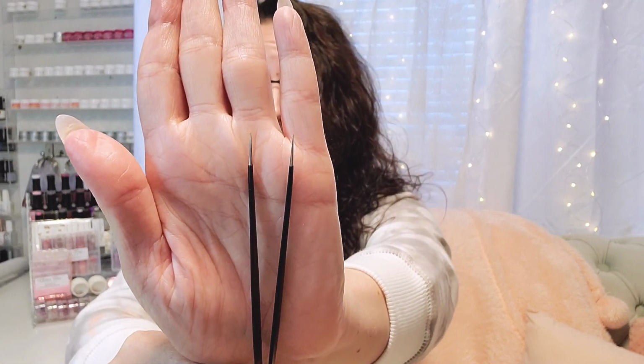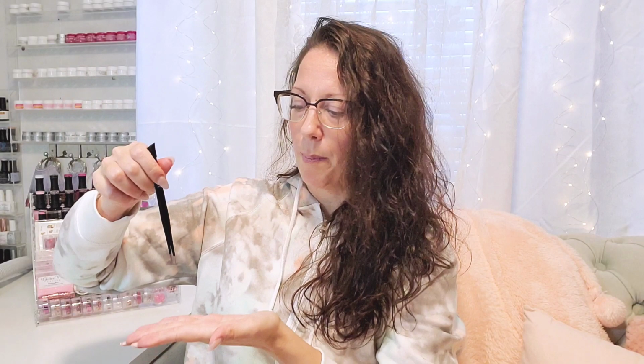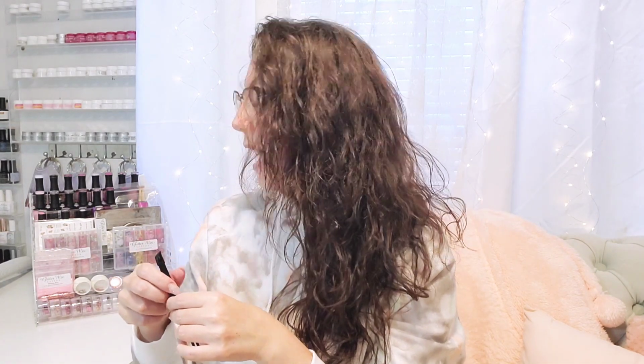They're super, super pointy. Now, you do have to be careful when you have tweezers like this that are extremely pointy and extremely thin. They can bend very easily, so you do want to be very careful with them. Don't be plopping them down hard into a jar or anything like that. Make sure that wherever you put them, I actually have mine, I can't really show you right now, but I'll see if I can get a video of it.